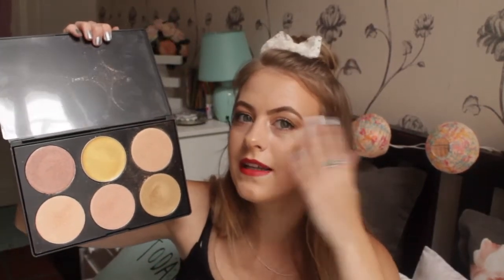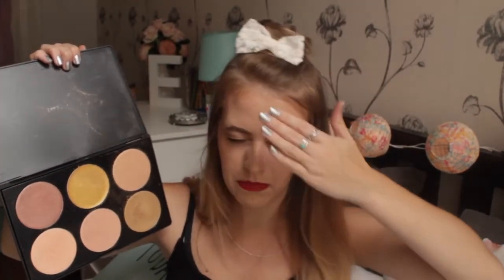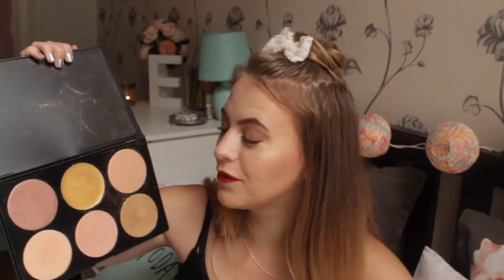I have to be quite light-handed sometimes because it can be very brightening and you can't see and you're blinded. But that's always fun, but sometimes it's a bit hectic. So the pigment is insane. I think I'm good for highlighters after this Christmas.